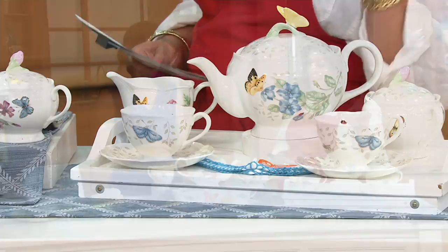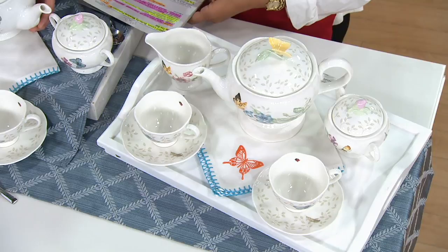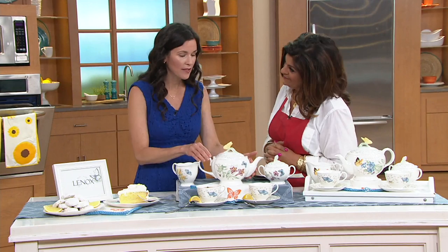Just so you know, you guys don't even have this configuration at Lenox. I went right on Lenox and I tried to get this. Now, what if I want more teacups though? I might need a couple more teacups. Right, QVC.com or Lenox.com, you can find individual pieces. This is porcelain, right? And it is dishwasher safe though, too. It is. Okay, great. Don't you love that when you find Lenox porcelain that has the beautiful artwork that is practical too?